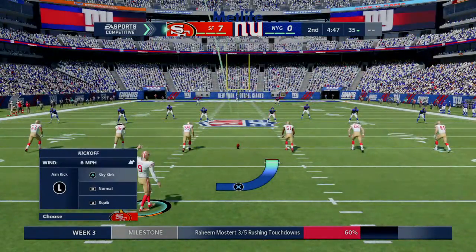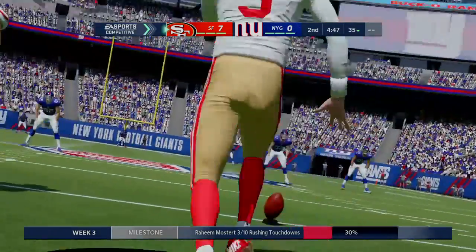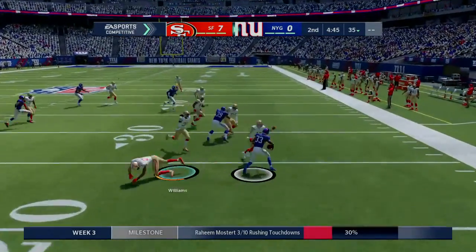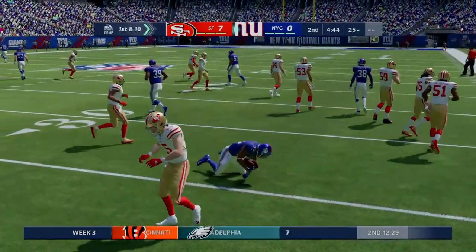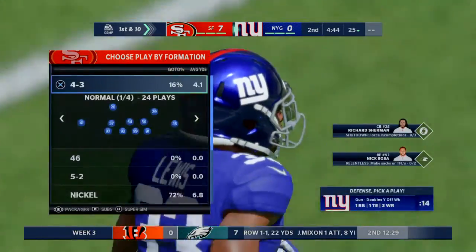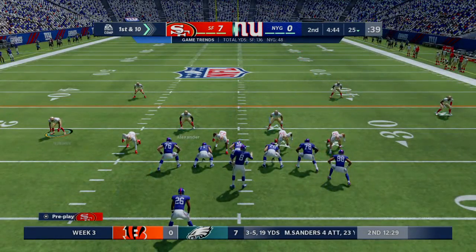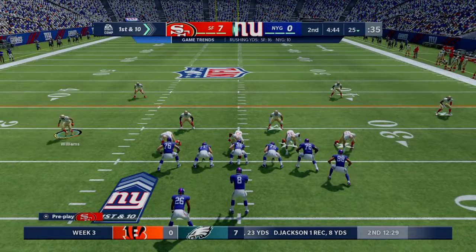Robbie Gould to kick off for San Francisco. So not much time to speak of remaining in this first half as the kick's away. Now Dion Lewis to return. And he'll go down as this drive will start at the 25-yard line. At their own 25-yard line. So the Giants getting the football back here for their 2nd drive. They'll be looking to match that touchdown from a moment ago. 7-0 is the score as they begin with a 1st down.